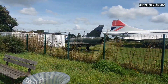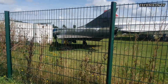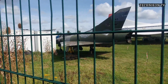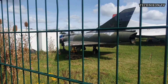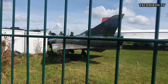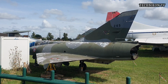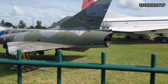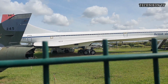Wow. This is a 245. I don't know which squadron that is. And these are Mirages. Yeah, they are retired. You can see no engine, just the airframe. But wonderful aircraft. Those who worked on them, they remember. And this is like the air version of it. Let's have a look closely at the Mirage 245. That's the number, and the engine is a Snecma Atar 9C, as you can see there on the left hand side. All right, coming back to our Concorde.